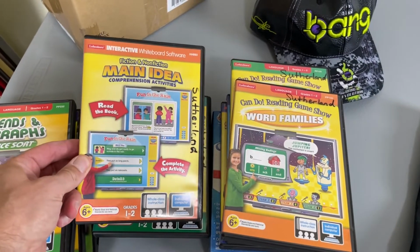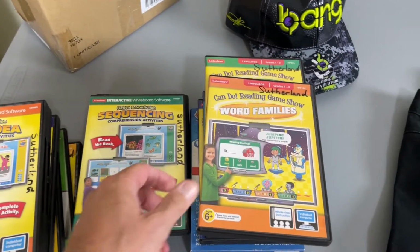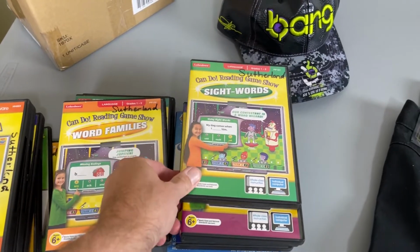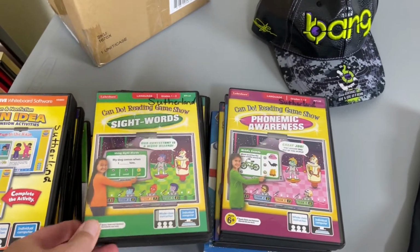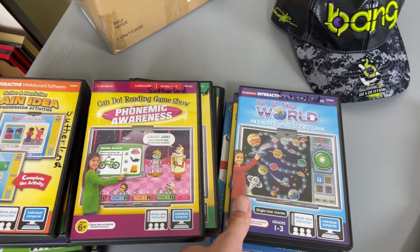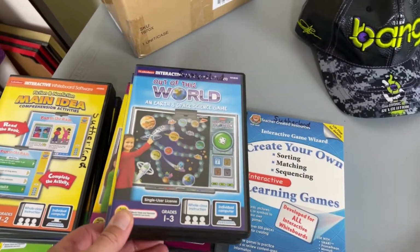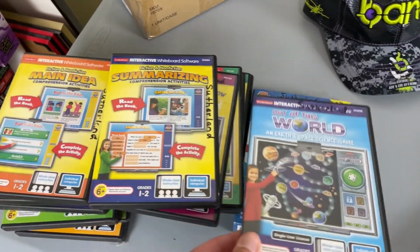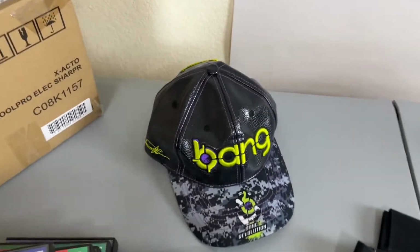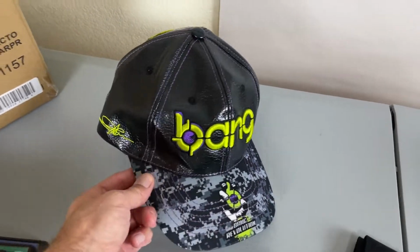Probably going to lot these up together and sell them. I picked all of these up for about $10. So not expensive, but I think I might be able to sell the entire lot. I think I have 15 of these for about $60 or so. So not too bad. This next item is a cool Bang energy drink hat.